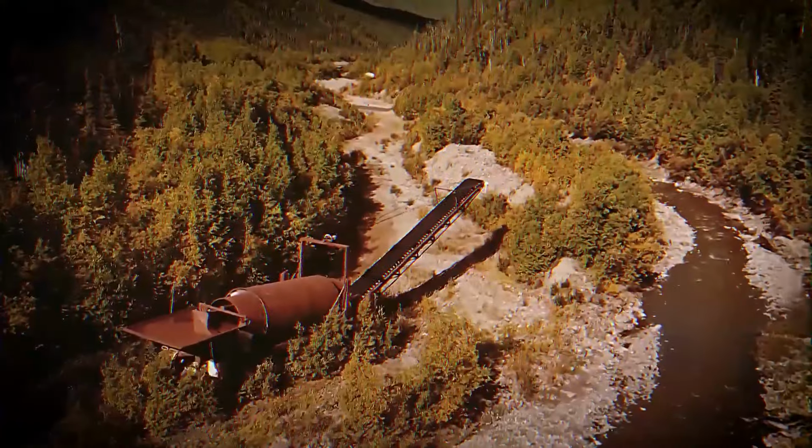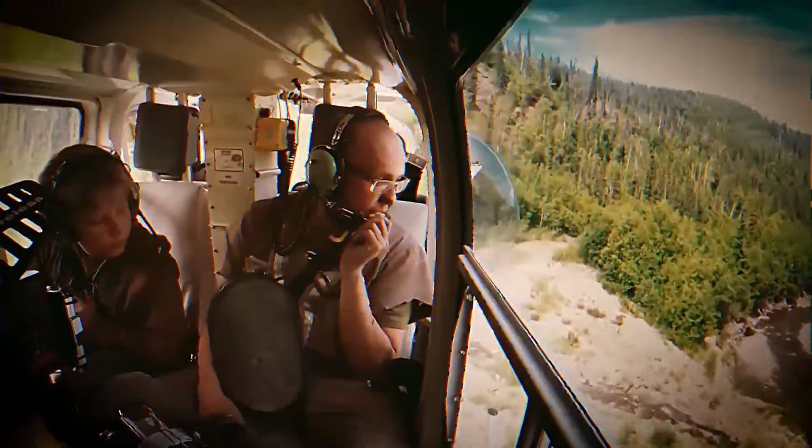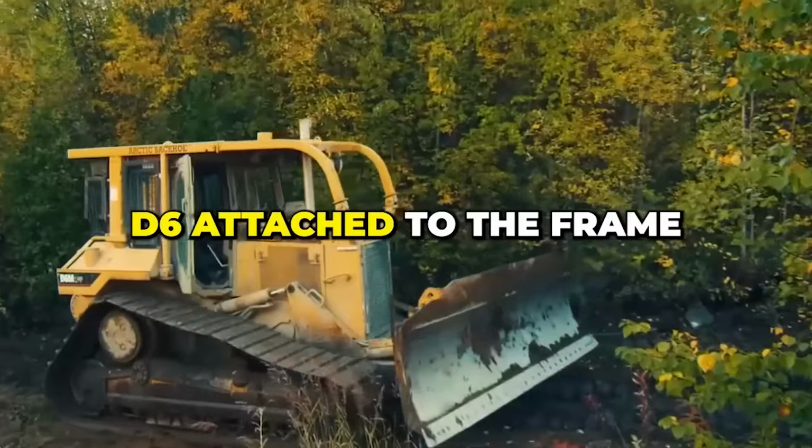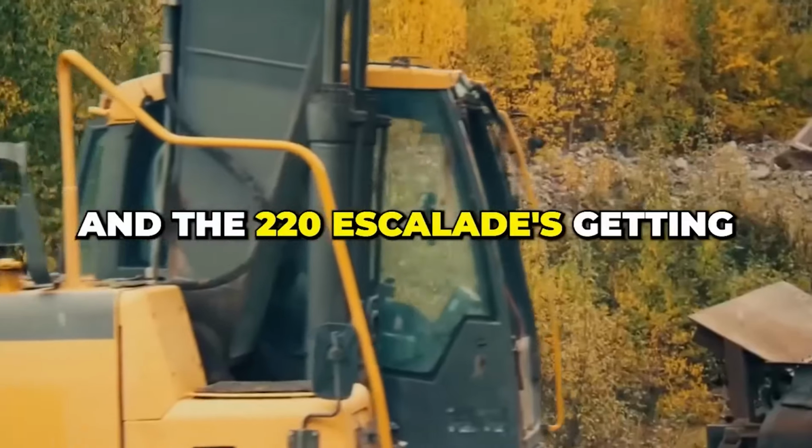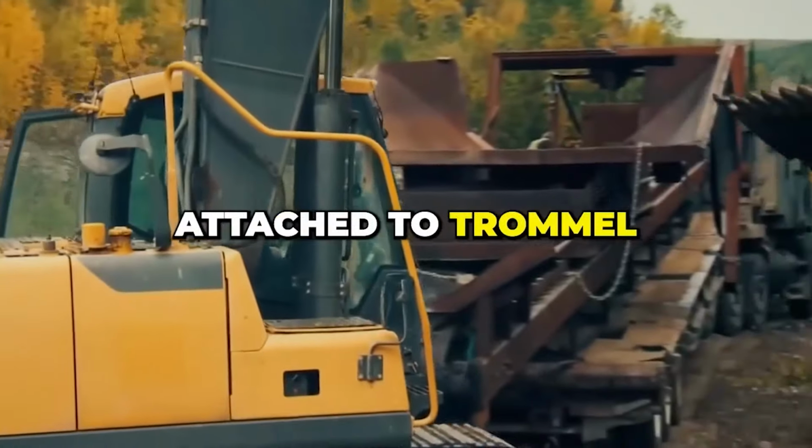Looks like something I would buy. Yeah, it definitely does. Well, first we're gonna get the D6 attached to the frame. This is gonna get attached to the trommel, and the 220 excavator is gonna get attached to the trommel.